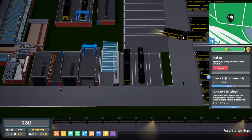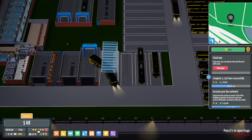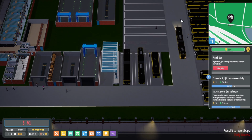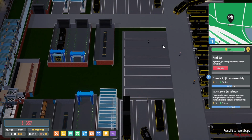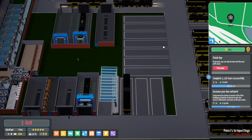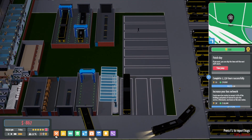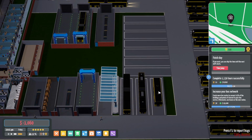Well, the small bus wash and the jacks, they're about to become irrelevant very soon. We're in debt from all this fuel that we're getting right now. Not worried though, that'll sort itself out very quickly in the morning.